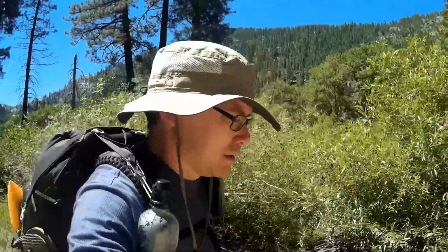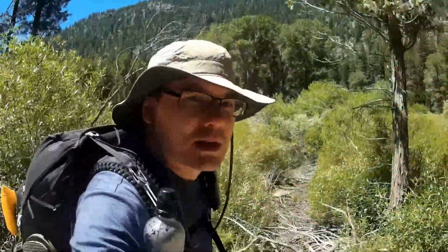Alright, we're pretty close to the car now, so I'm going to end the video here. So it's about 11:30 right now, and we made pretty good time back to the car. So the first night we stayed at Relief Reservoir, about halfway past it, on that little peninsula area. You just go to the creek and you follow the creek down to the water. There's a lot of nice campsites there. The mosquitoes were about moderate at that campsite.